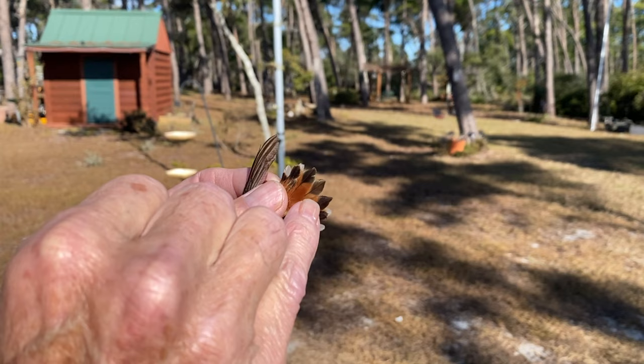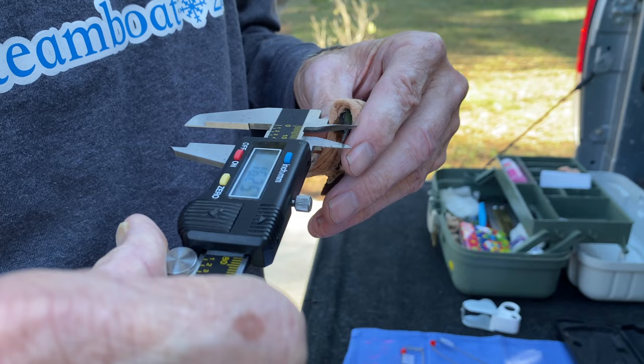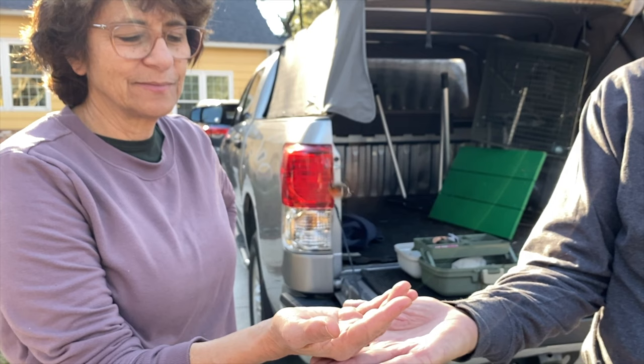A little notch in it, yeah. And also the width of R5 down here. Oh, yes, real narrow. On an Allen's, yeah, it's like less than 2, like 1.8 millimeters. Fred is often asked if banding hummingbirds is harmful to them.